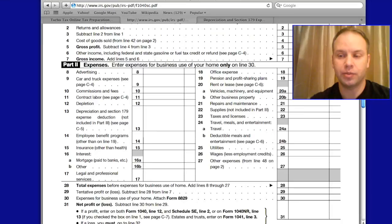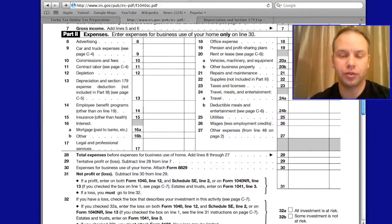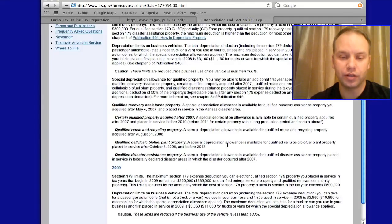And I'll take you to the top so you can see it real quick. The profit or loss from your business. This is what gets attached to your return. So take a look at this closer when you have time, and that's going to make sure that you're getting all the expenses. The Section 179, which I talked about, you can deduct up to $250,000 for a piece of equipment that qualifies right off the bat, like I said. So that's your biggest deduction right there, the Section 179.